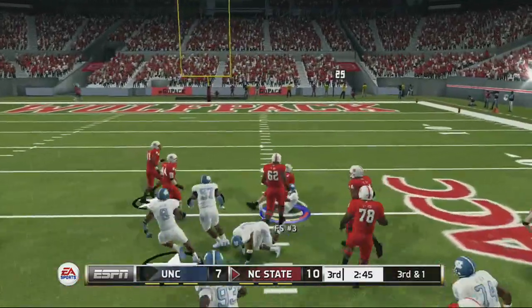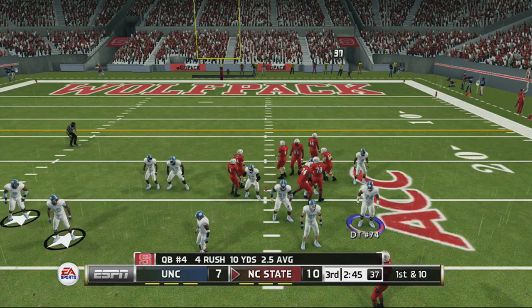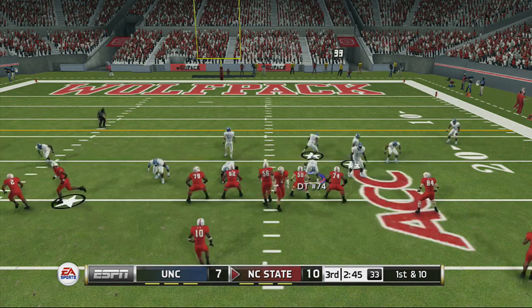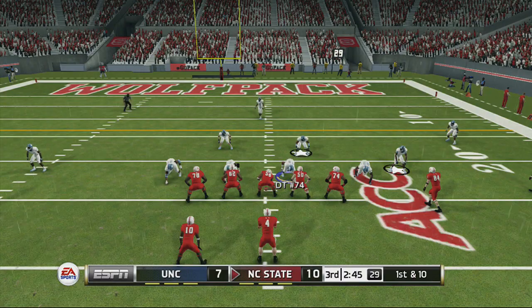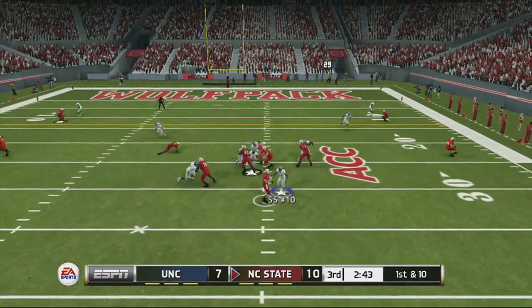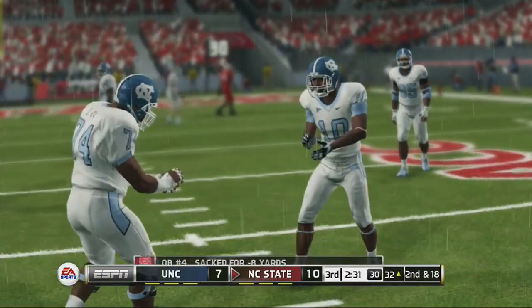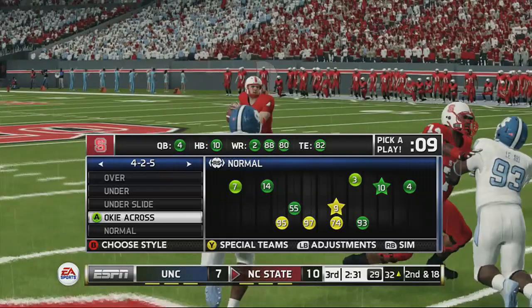He's at the 30. They'll bring him down right around the 24-yard line. And he's going to come up with a sack. Calling a loss of 8 yards on the play. That'll make it second and long.